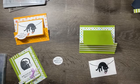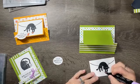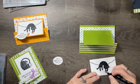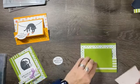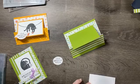So I colored that in, and I'm going to take the other end because it'll be darker, and I'm just going to kind of go around the outside of it. There we go. So that's our heart colored. So now what I'm going to do is add that right there with some glue.